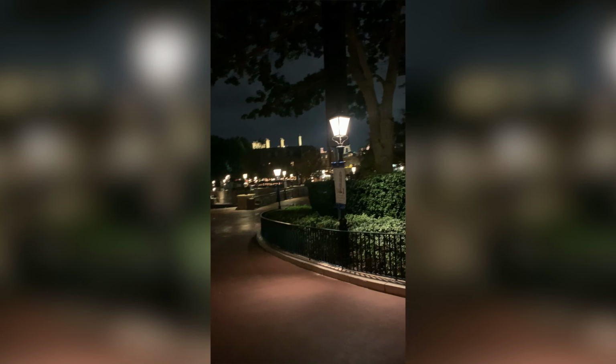And as cool as it was to get these pictures, it was also kind of creepy that we were in the park this late with no one there, because it's not in the morning when the sun's coming up and you get to see everything. It's really dark in Epcot normally, but when there's just no one around, you're just kind of feeling eerie because there's no noise from people and guests.